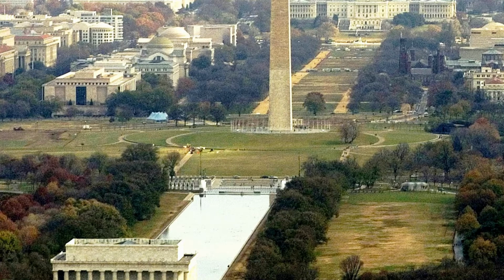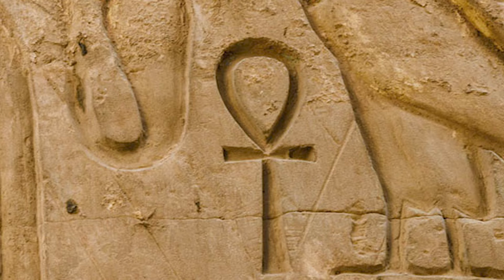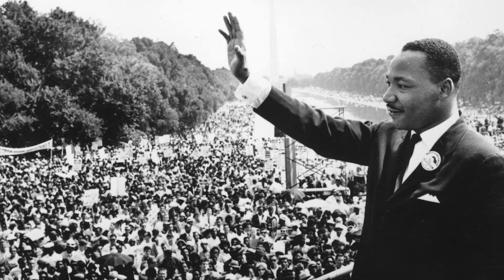And we could delve a lot deeper, but I feel like that gives us enough information. You know, we see the relationship between these structures and their connection with the Egyptian Ankh, and now we're able to move forward on to Martin Luther King in his famous "I Have a Dream" speech. So let's talk about that.